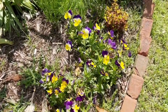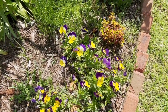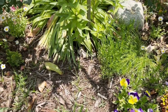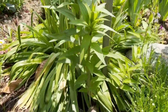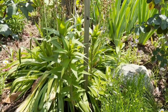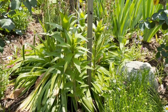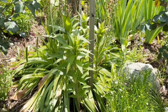The pansies have done really well too, despite all the rain that we had over the winter time. It's like every time they came into bloom, they were just destroyed by the rainstorms we had. Now you can also see coming up around the stake, I've got some lilies already coming up. So I'm really pleased. This is a double pink one that is very, very fragrant. It should be in bloom right around the 4th of July.